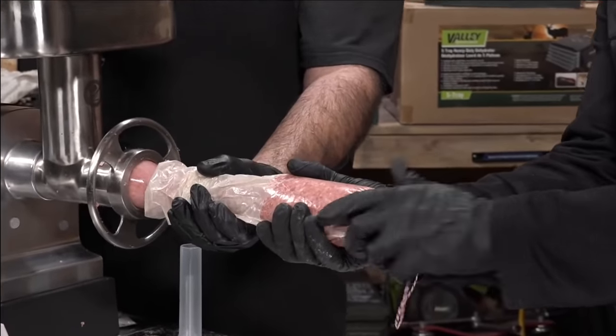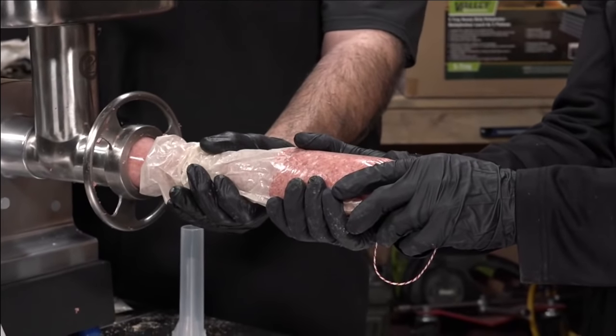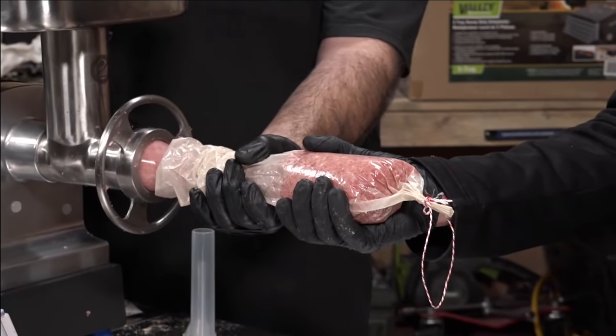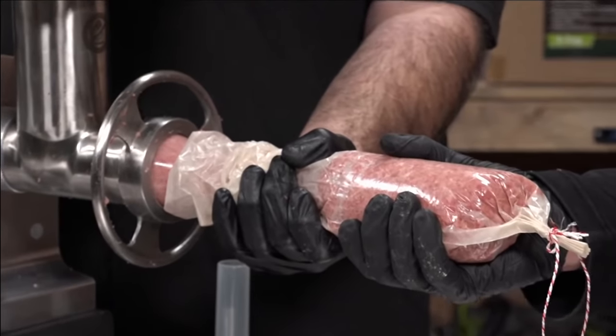Hold that, support that, for sure. Because the summer sausage would look like a salami, right? Yeah. So everybody knows, we're not going to spin it around and make links. We're going to make just a large... How hard is that to do? Have you done that? I have.